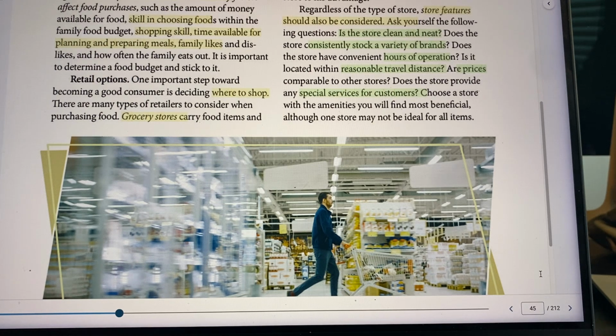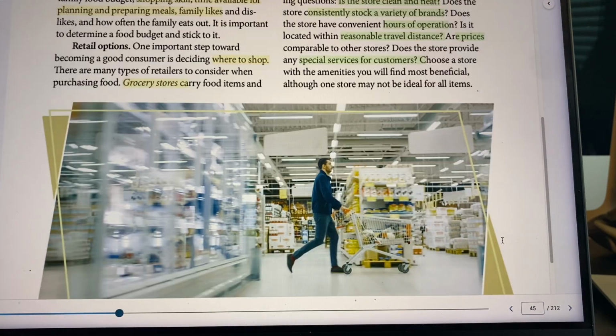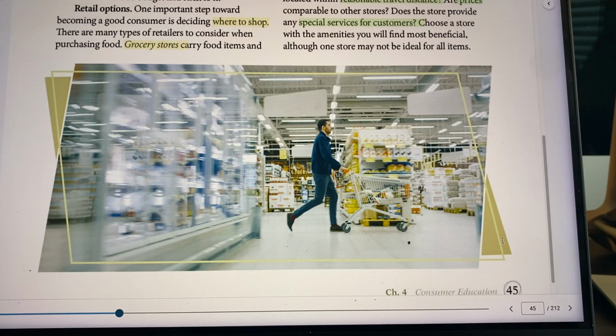Are prices comparable to other stores? Does the store provide special services for customers? Like delivering things and such? Choose a store with amenities that you find most beneficial. So one store might not be ideal for all items. It's not like you go to a grocery store and get everything. Maybe you need to go to a couple of grocery stores.